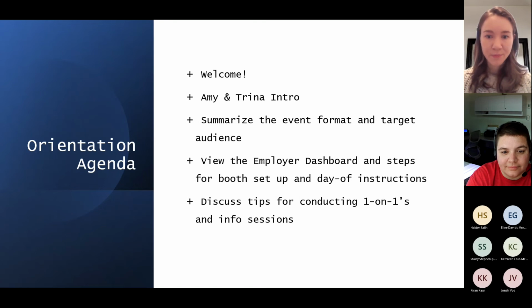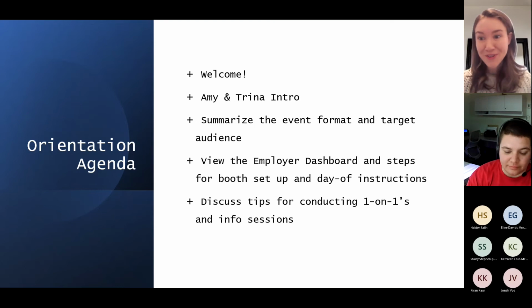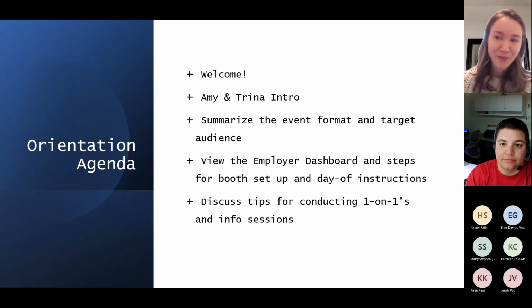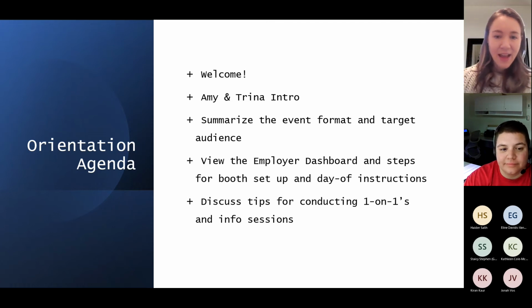and we'll go through that to make sure you understand what is contained there. And then we'll discuss some tips for connecting one-on-one and with the info sessions, especially for those employers who are new to those things. Want to make sure you're feeling confident about how you're using your time, and I can share with you what I've seen works really well over the years. Any questions before we start?